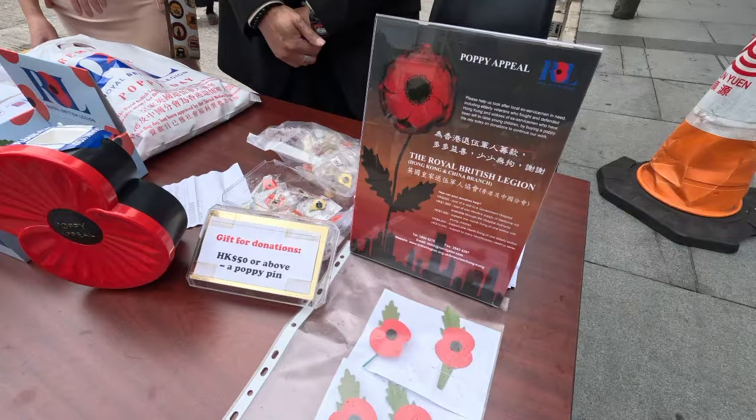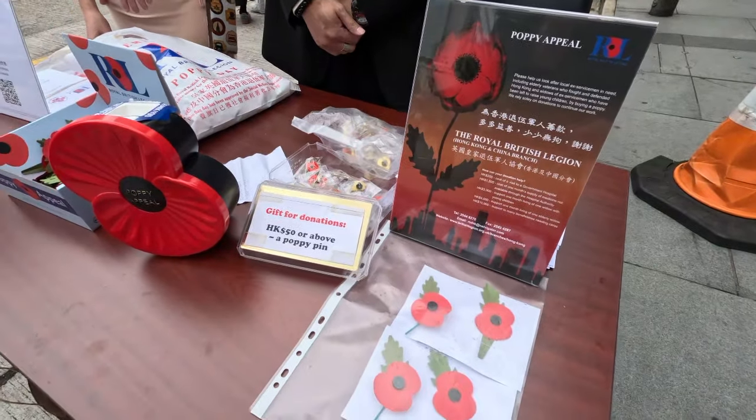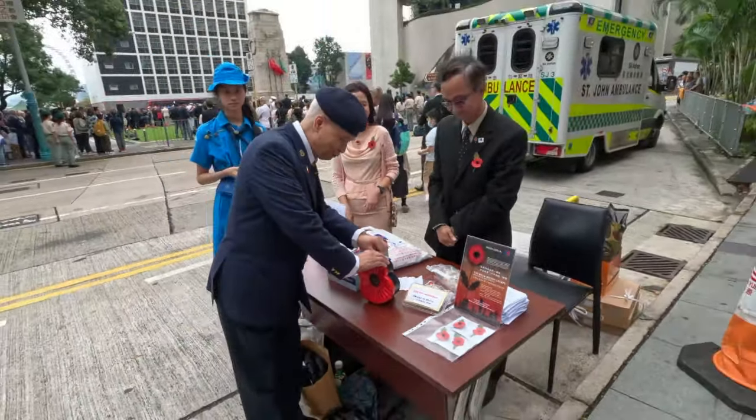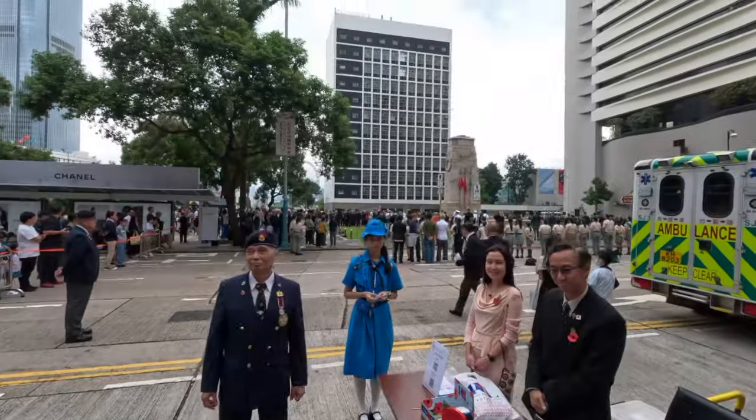Yeah, I just bought a poppy. Poppies grew on the old war fields of World War I in Belgium and France. It's been a symbol of World War I, but also of all the wars ever since. Right, the ceremony's about to begin.